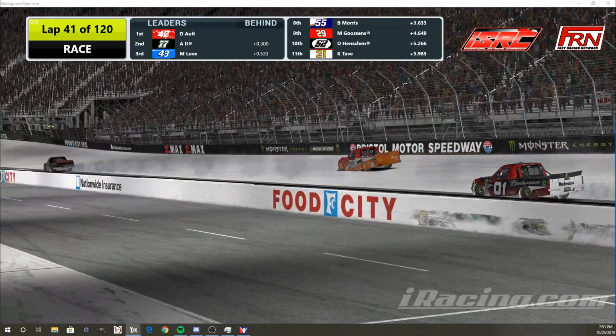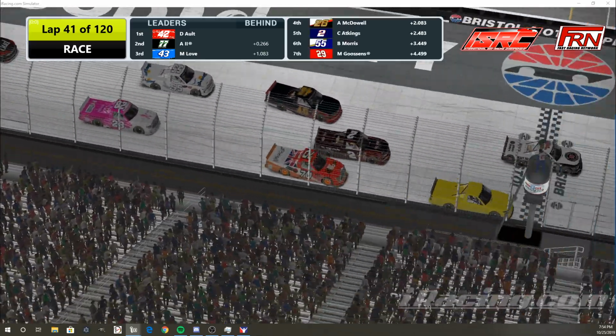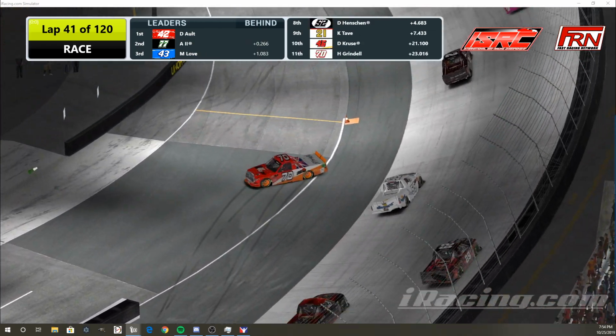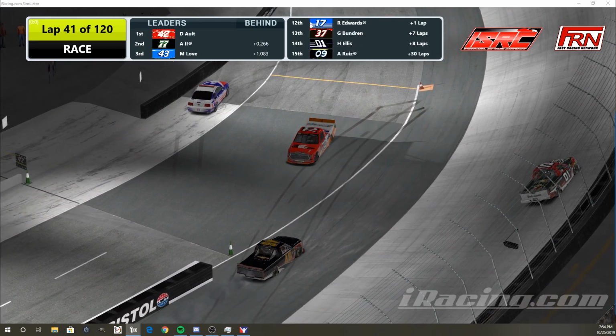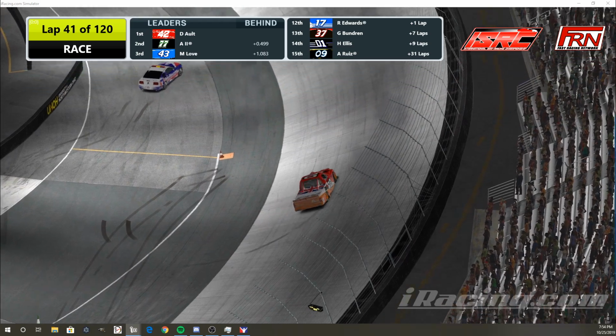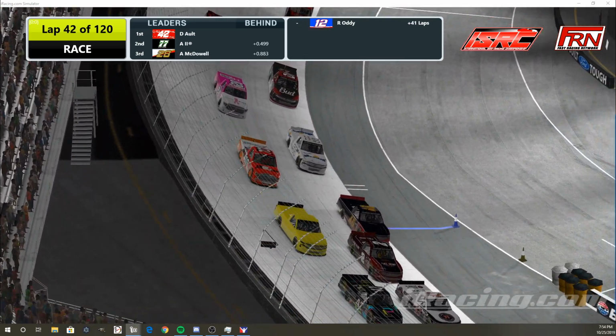Let's go back, see what happened here. Mark Love maybe spinning his tires. The 2 truck spins his tires. Gets into the 70. 70 barely misses that inside pit wall, which would have been an extremely hard hit. Tons of trucks involved right there.